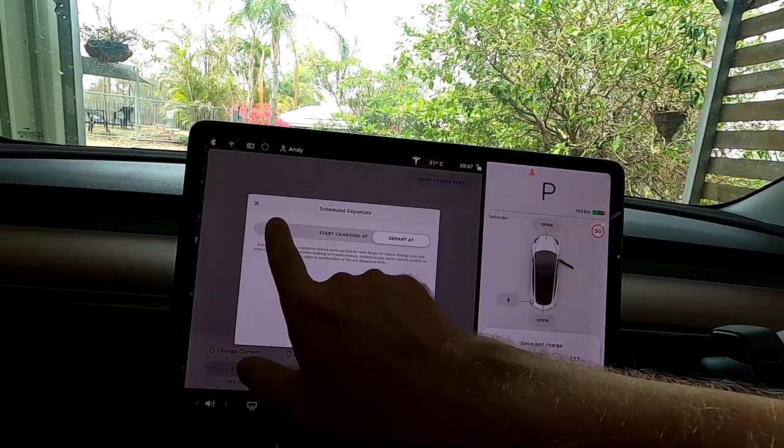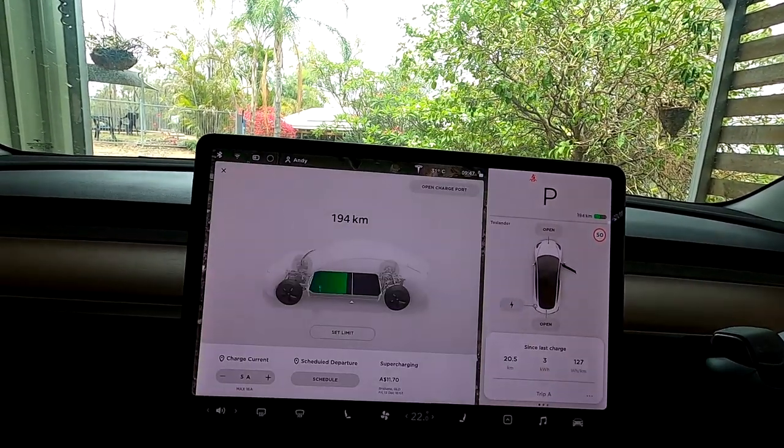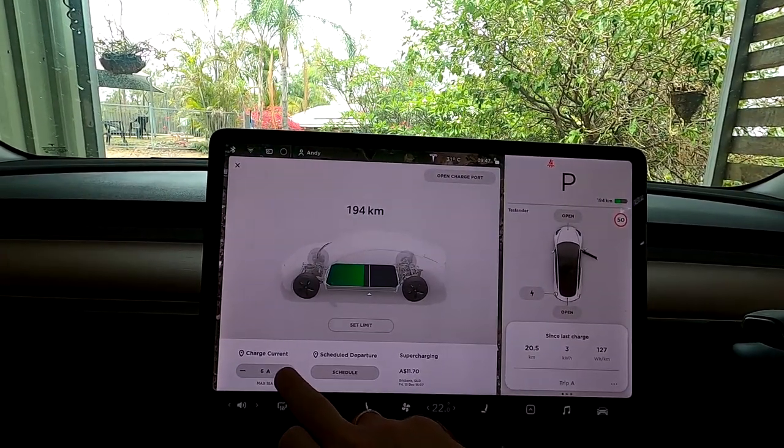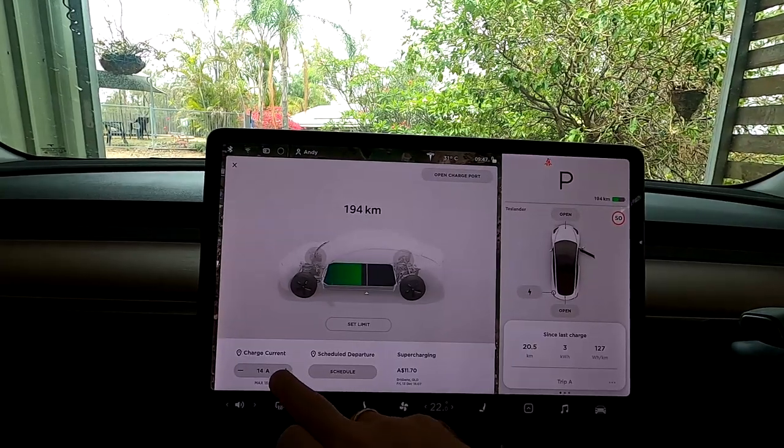Okay, so in theory, what I will do now is I go into the battery and turn off the schedule, so it will start recharging right away. Yeah, I think it will recharge with 9 amps anyway. We can push it up to 12. Okay, let's see.